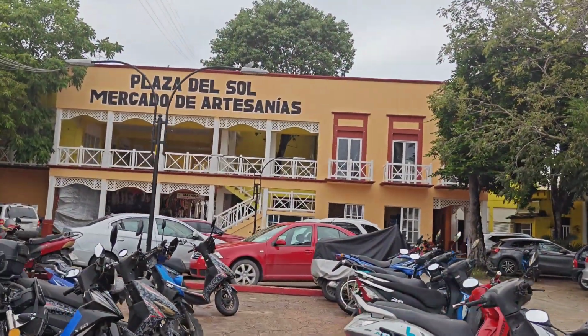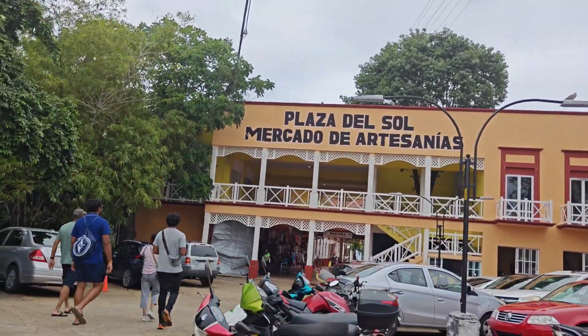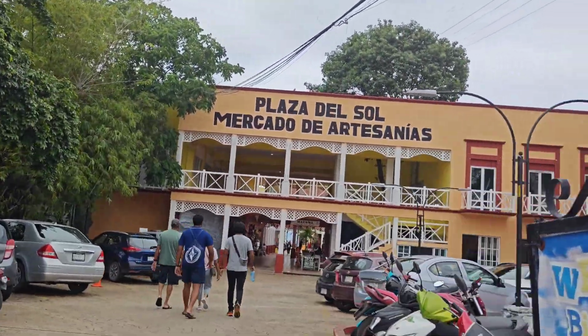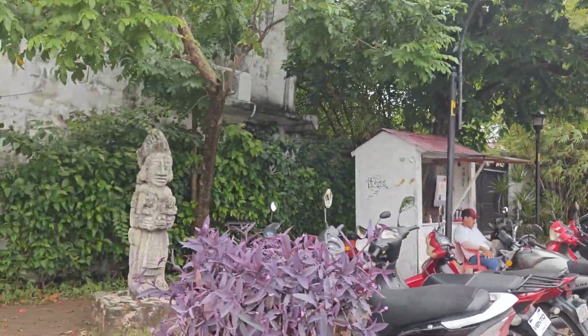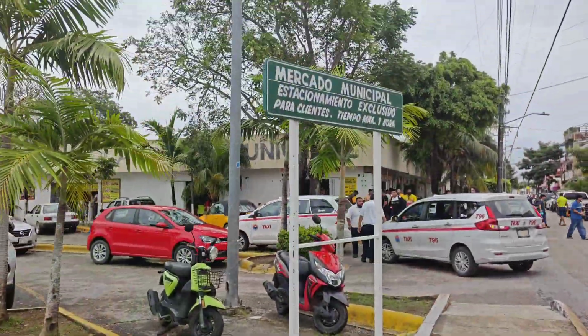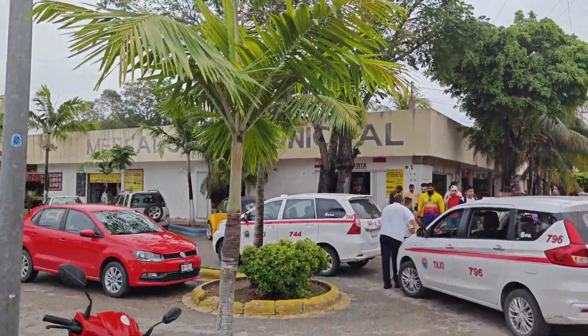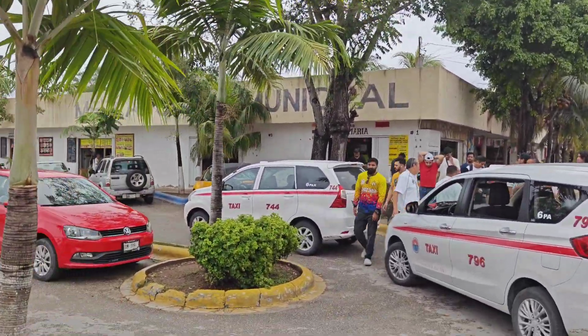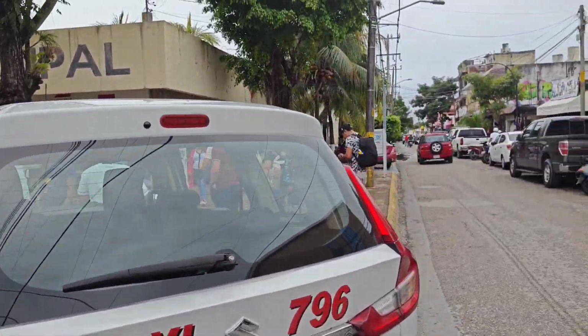This is the artist market where you can find all the handicrafts. We can go check it out if you want, but that's not the same kind of market I was looking for. The Municipal Market is where people buy their food, and you can also get good food here. So we're gonna look around and see what we can find. Maybe find some good lunch.